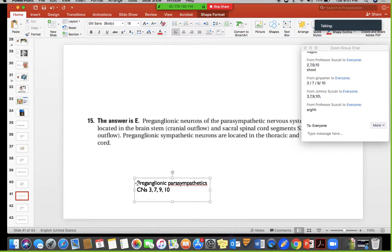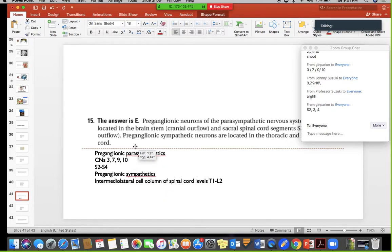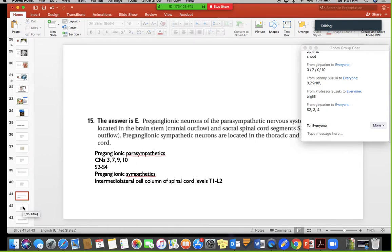And then where else? Where else do you find preganglionic parasympathetics? Right, S2 to S4. And then preganglionic sympathetics are coming from the intermediolateral cell column of spinal cord levels T1 to L2. Okay, so I would suggest writing that down. If everyone's got that, I'll keep going.